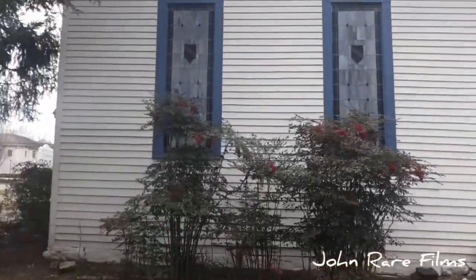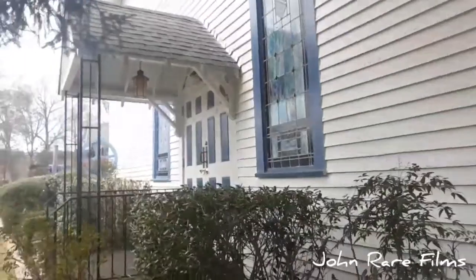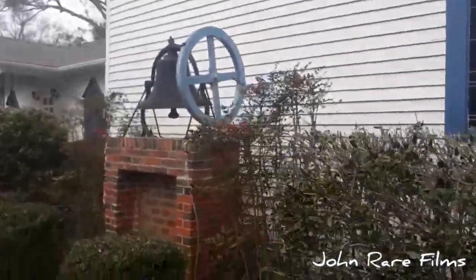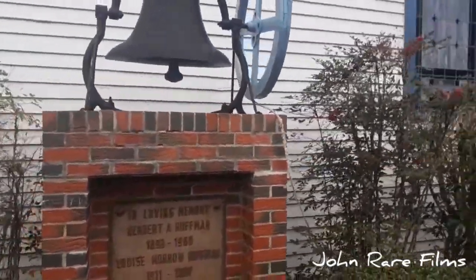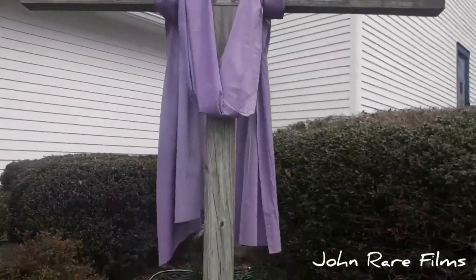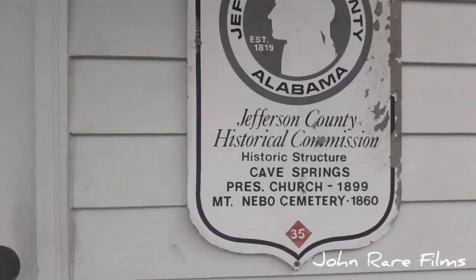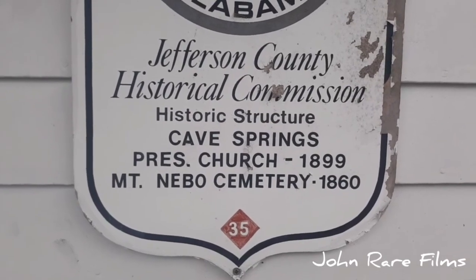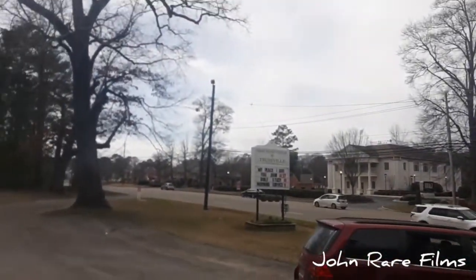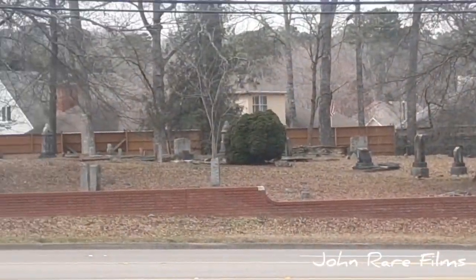We are at the church itself now, called First Presbyterian of Trussville. Now, nice stained windows. In love and memory of Herbert Huffman. And here is the actual placard for the Jefferson County Historical Commission. Mt. Nebo Cemetery, 1860. Of course, the name of the church itself has changed. And right across the street is Mt. Nebo Cemetery.